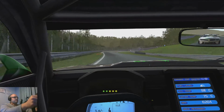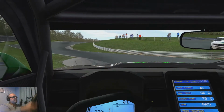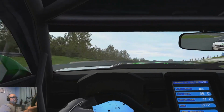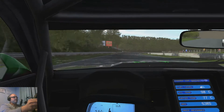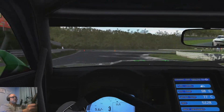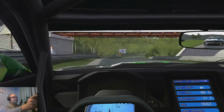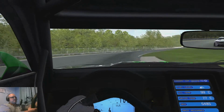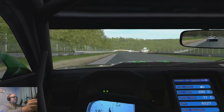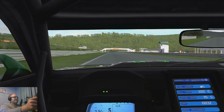Really like the sounds in this as well. Sounds like a massive big booming engine with some grunt to it, you know. Sounds good. The dash is interesting. I mean, the center console there, I know that hasn't changed, but I don't know, it looks like someone's strapped an iPad to the middle there, or something.